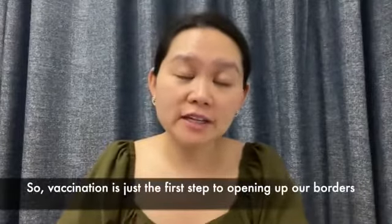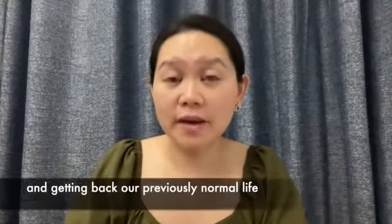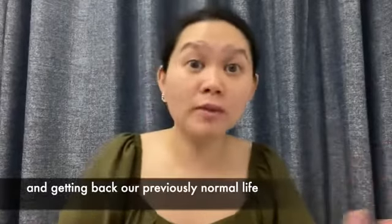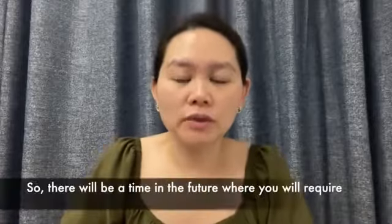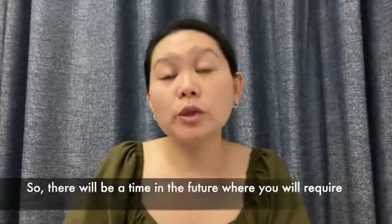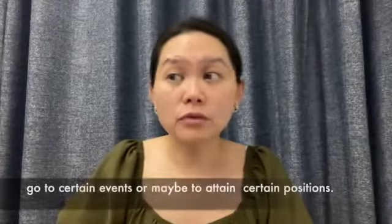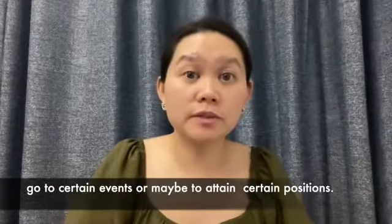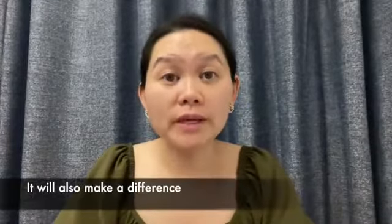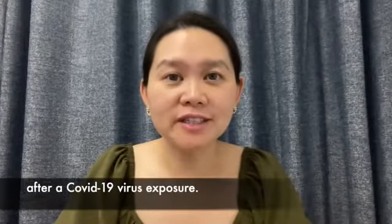So, vaccination is just the first step to opening up our borders and getting back our previously normal life with no mask, no social distancing. So there will be a time in the future where you will require a vaccination certificate for you to travel, go to certain events, or maybe to attain certain positions. It will also make a difference to decide whether or not you need quarantine after a COVID-19 virus exposure.